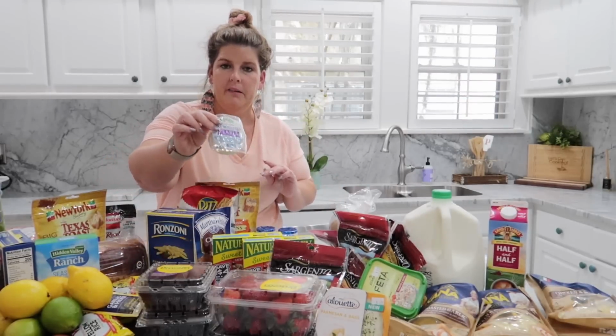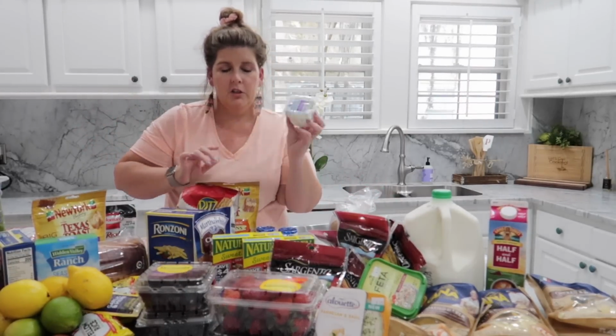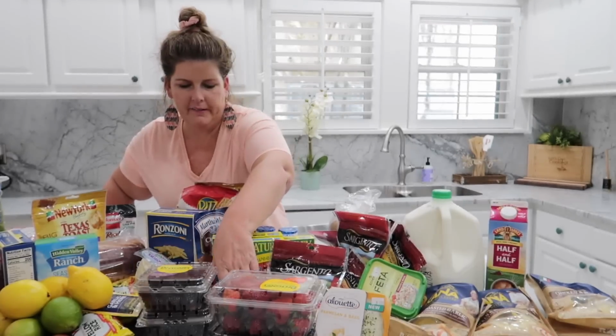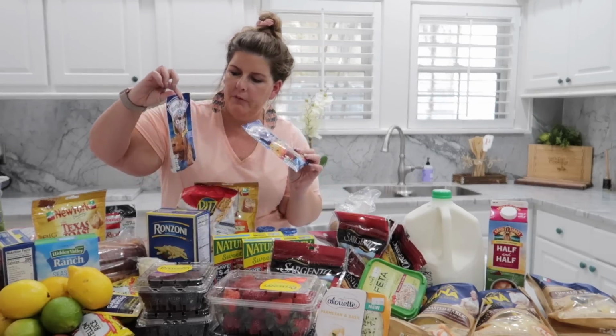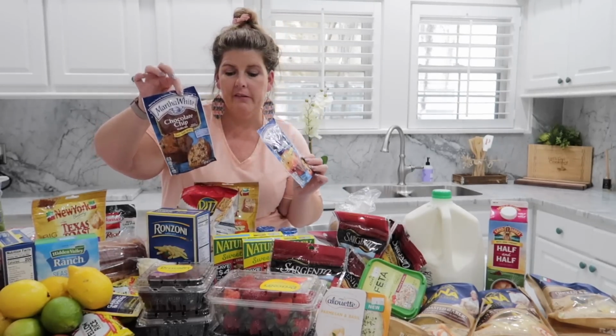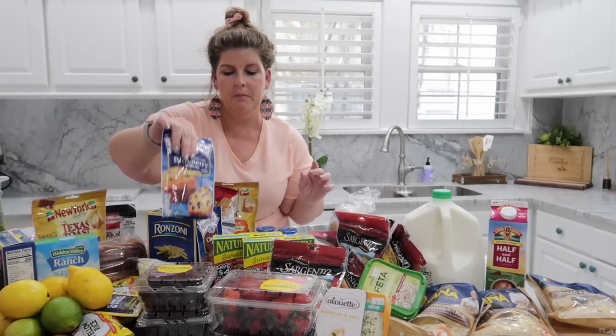We have some mozzarella pearls. Those are fun to put in everything. You could actually get your Kraft macaroni and cheese, put these in there, and then it's gourmet. Gourmet mac and cheese. I had Summer pick out a couple of blueberry muffin and chocolate chip muffin. We're gonna make these in our brownie pan that we just got from Pampered Chef because that's one of our favorite items now.